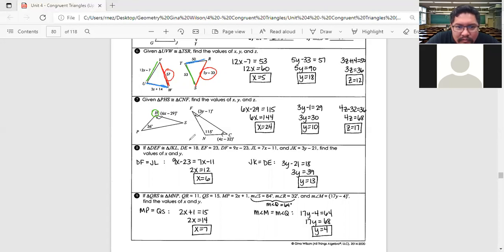So that's the wide angle, and that would be this one here. Since we're talking about angles, it's going to be a little bit different. So H and N are the middle ones. So P and C are the first ones. So P and C. And then the last one, F and S. So circle F and S. And I'm color coding them so that they're much easier to spot.